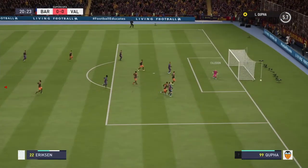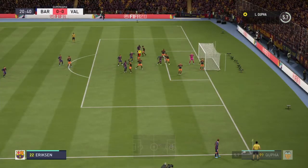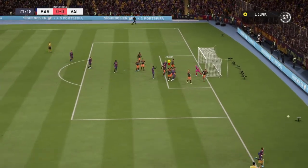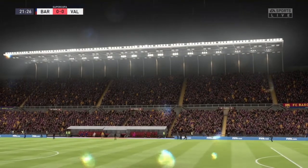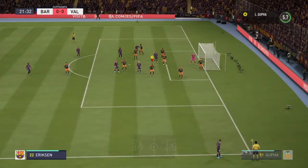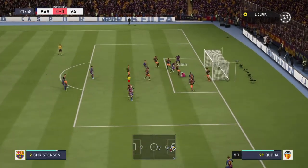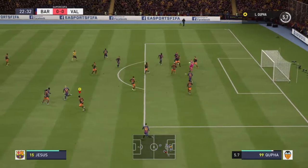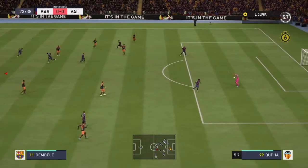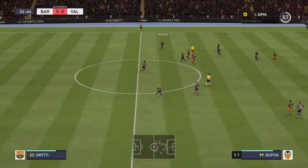Guided through. Eriksen. Eriksen! He's kept it out. Corner, Barcelona. Taken by Eriksen. Cleared away by the defender. It's another corner. Eriksen's corner. Good stop by the goalkeeper. Oh, he spotted the pass and cut it out.